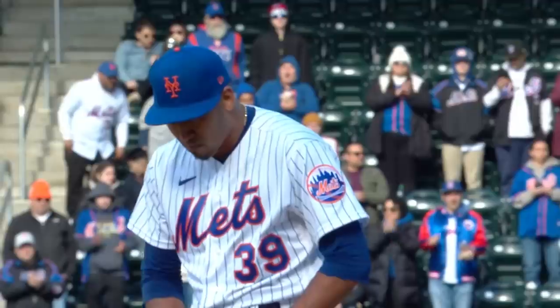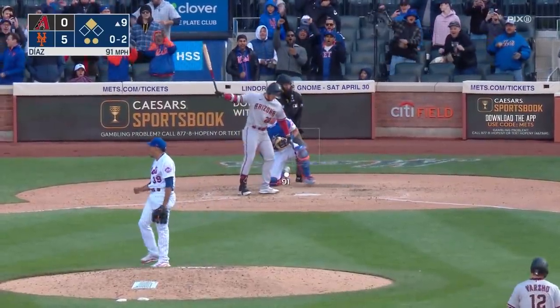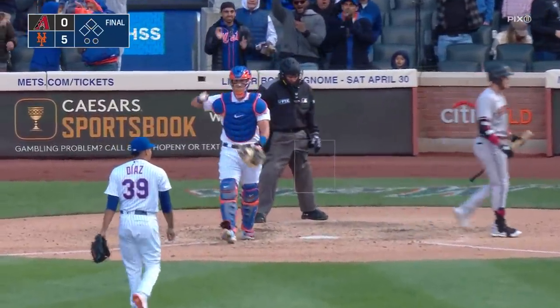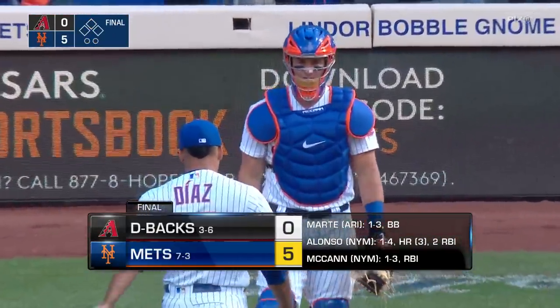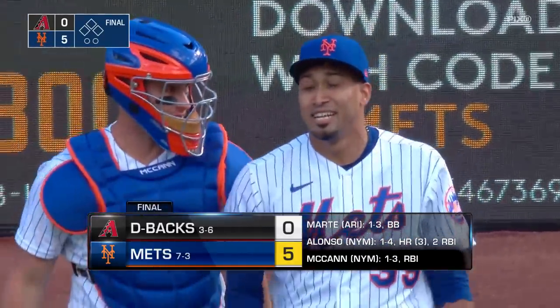So McCarthy is fanned, and the Diamondbacks are down to their final out. And now Seth Beer will come up to pinch hit. He struck him out. Now the ball game is over. Diaz works around a leadoff walk in the ninth. The Mets have their third shutout in their first 10 games. A combined five-hitter.